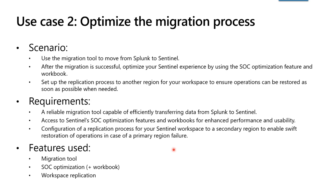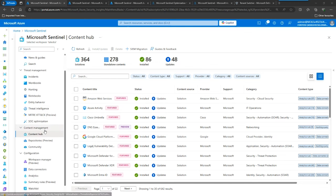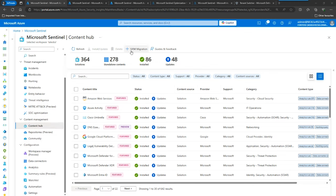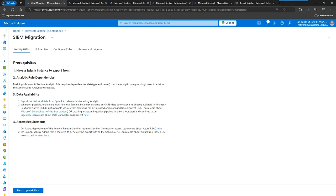All right, so let's go to the portal. First of all, for this use case, we talk about the migration tool. I'm now on the Content Hub page. You can see there's this SIEM migration option. In the SIEM migration menu, you'll be able to find some prerequisites to use the tool. For example, you need to ensure that the data that will be used by the rule is already ingested. You also need to have permissions to create analytics rules, for example. Those are the prerequisites that you might need to check before you proceed.